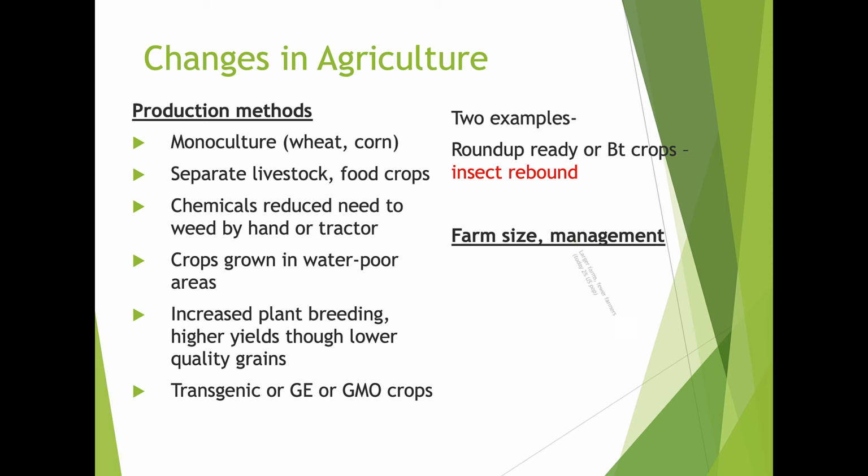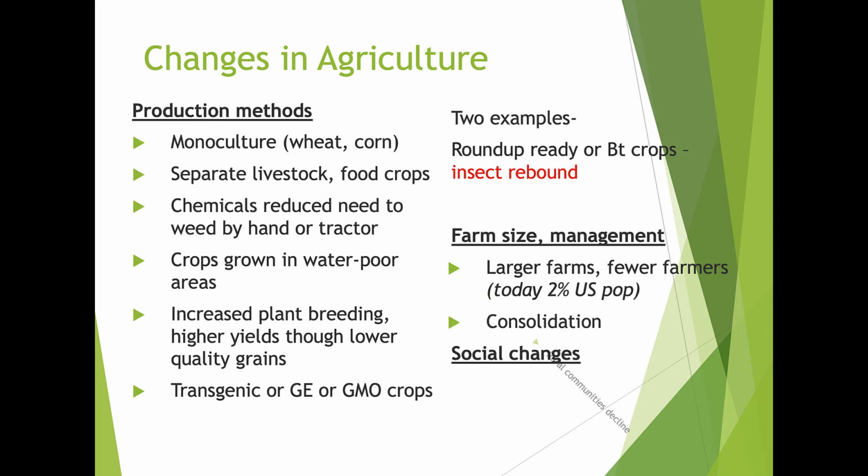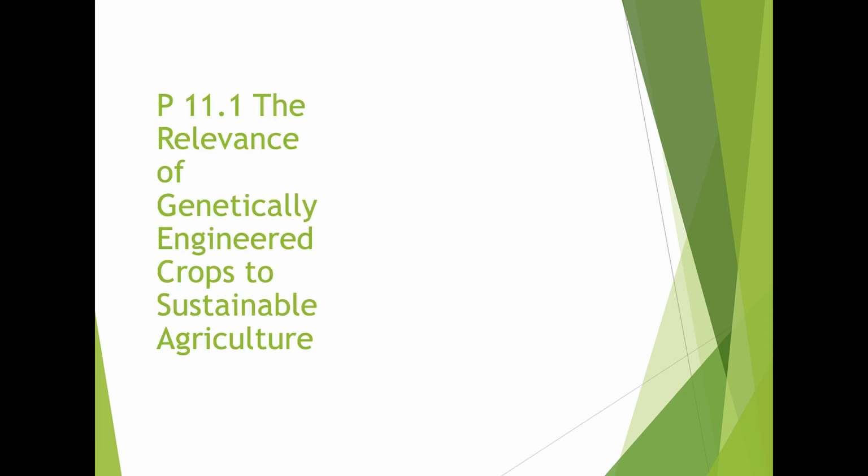Going on to farm size and management, larger farms, there's fewer farmers. Today it's less than 2% of the population. And the social changes, rural communities are declining. Before, money used to stay in the community, and now money passes to the farm, which might be owned by a corporation, which might be in a different state. And then the relevance of genetically engineered crops to sustainable agriculture.